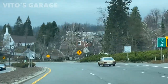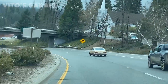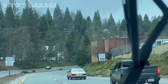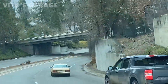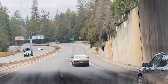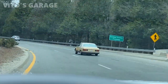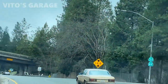Look at that machine right there. That 126 Benz, God, I gotta go tell him, give him a thumbs up. Man, that's cool. What an amazing machine. Amazing car. Yeah, that's definitely a diesel. I can see the badge: Turbo diesel 300 SD. Yeah, lovely machine.